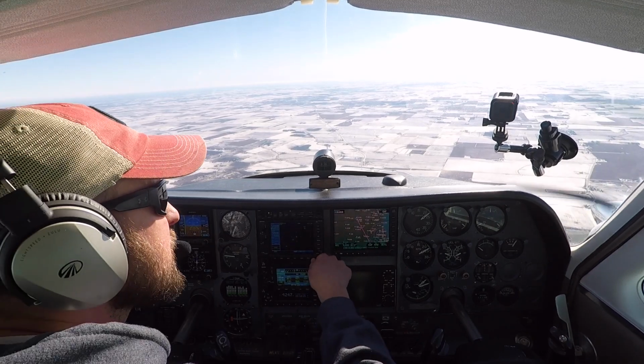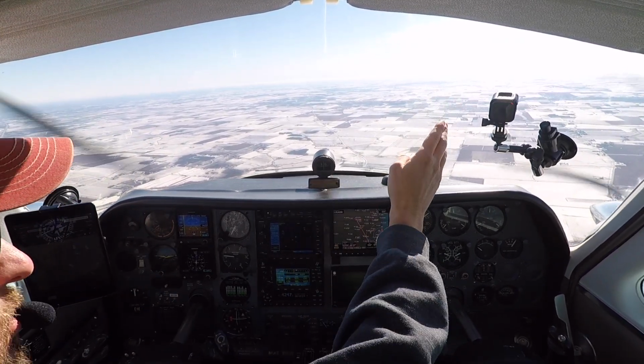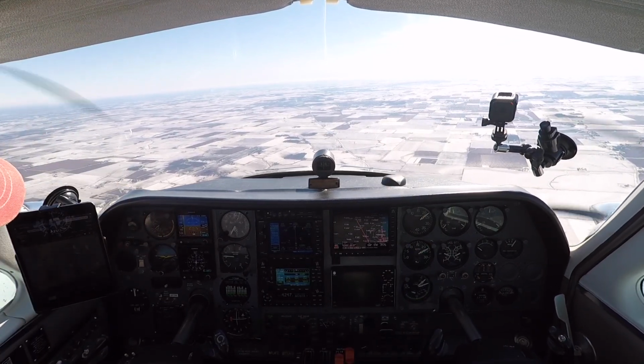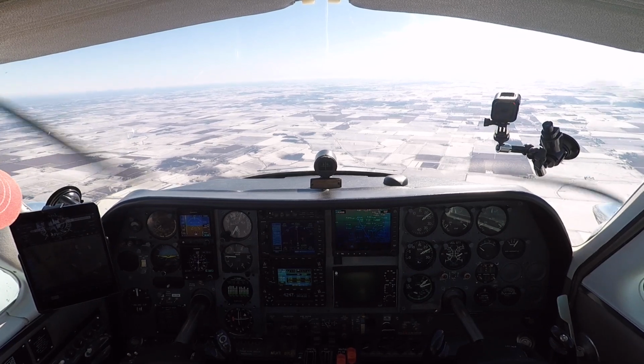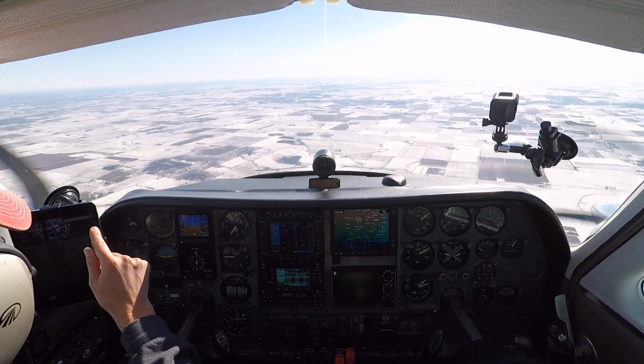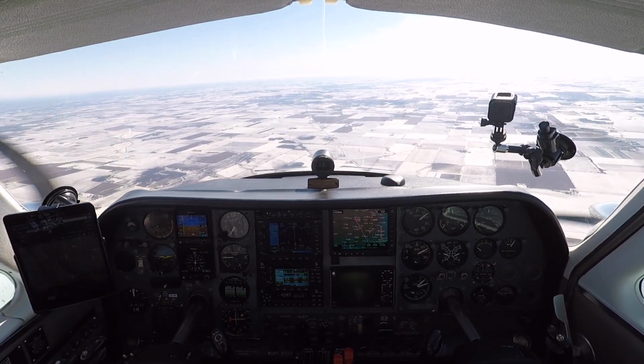Epic says there's a guy 2,500 feet above us, so I'll look on our traffic page. 2 o'clock, 5 miles. There he is, all the way to Rochester. I know you guys can't see it. Pretty sweet to have traffic on the bus for Mapper 2, on the iPad, on the Garmin GPS.